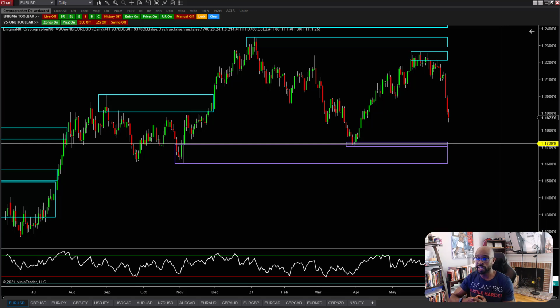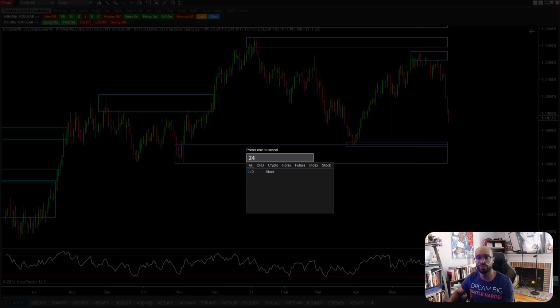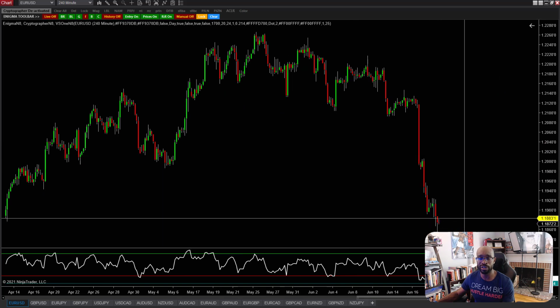Price is currently trading at 118.73. My projection has been going down to 117. That's 173 pips of potential move to the downside, not counting any type of small retracement we get in the market before that next extension lower. And based off what we're seeing on the lower time frames, go down to a 4-hour, I would expect some type of relief. As you can see, the momentum is starting to slow.